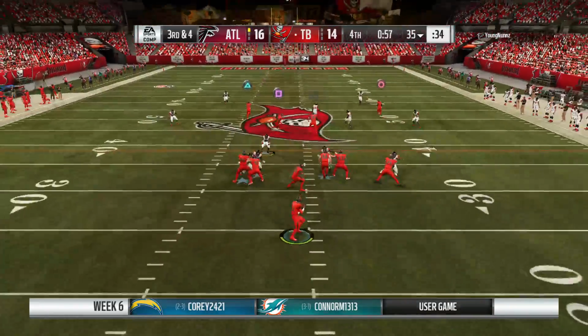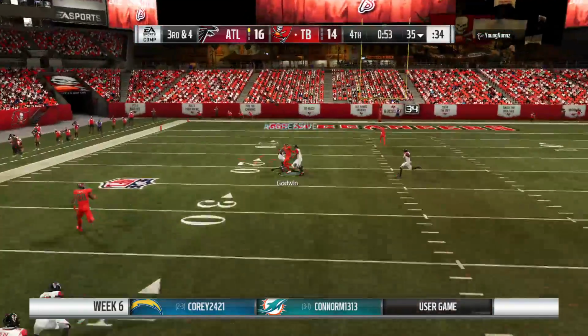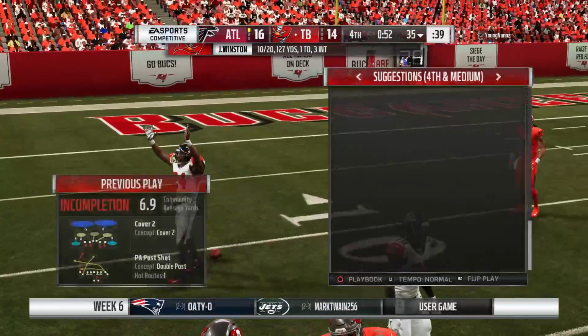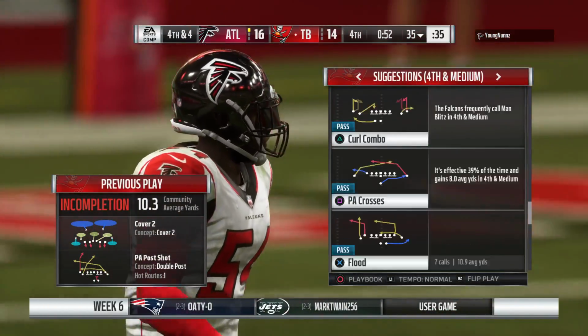Back to throw. Now a desperation throw deep downfield. And incomplete. He can't hang on. Would have been a nice catch. Instead, it brings up a 4th down.